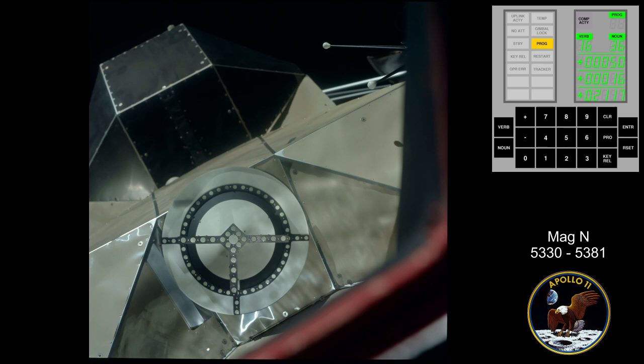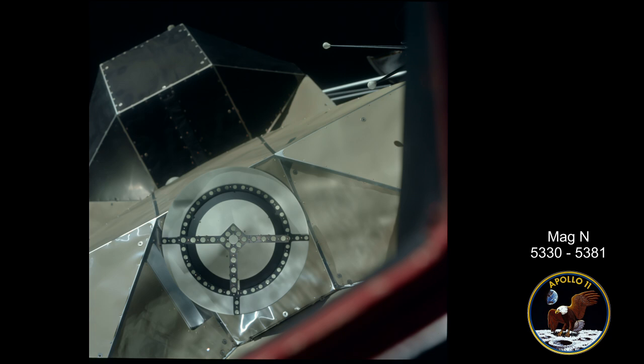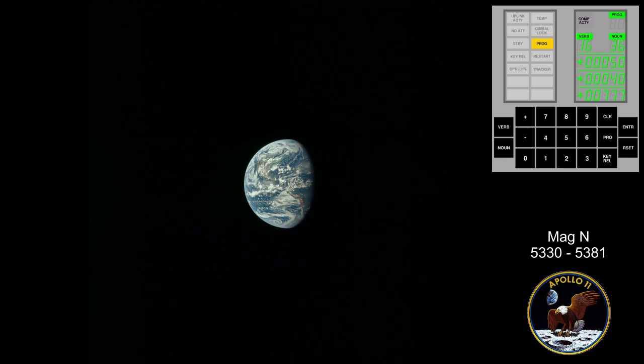Flight controllers report all systems well within the normal range and operating very satisfactorily. This is Apollo Control at 50 hours, 40 minutes. Apollo 11 is 166,135 miles from Earth. Capcom is going to take a radio check here, I think, with the crew.